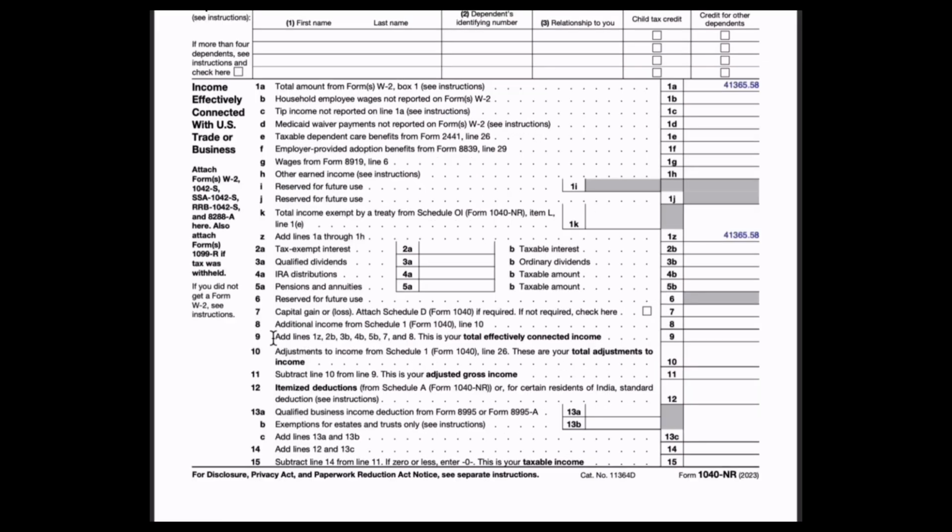Then move directly to the line 9, which says add all of these. We don't have anything right here. So again, it will be the same amount. We don't have any total adjustments to income, so we will keep it as 0. And this says subtract line 10 from line 9, so again it will be the same amount.